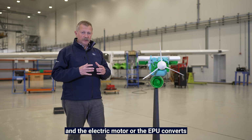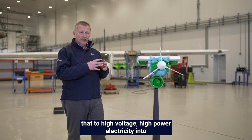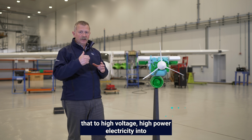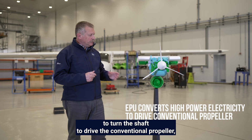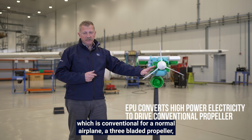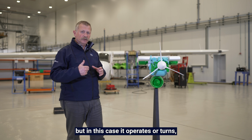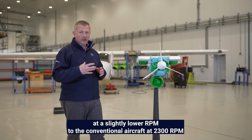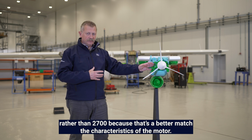And the electric motor, or the EPU, converts that high voltage, high power electricity into shaft power in terms of providing the torque and the power to turn the shaft to drive the conventional propeller, which is conventional for a normal aeroplane, a three-bladed propeller, but in this case it operates or turns at a slightly lower RPM to the conventional aircraft at 2300 RPM rather than 2700 because that's better matched to the characteristics of the motor.